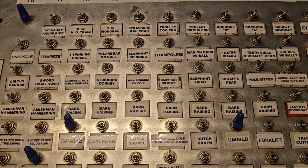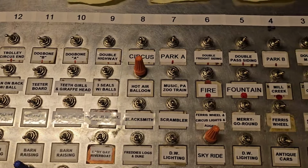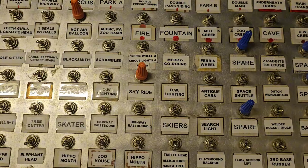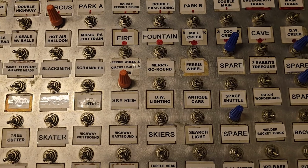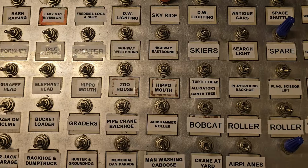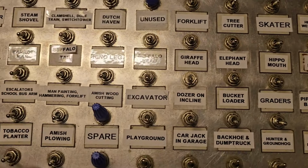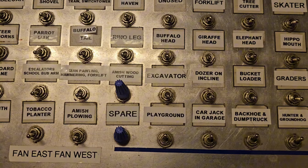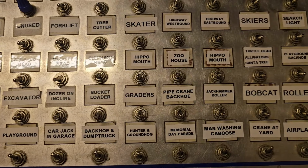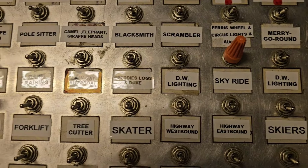So the top switches turn on and off the circuits for the trains. And over here with the red dots, that's all the water pumps. And everything else is just for the animations. The different caps are just reminders. Blue means it's a spare, so that circuit is currently not being used for anything. And red is something that we need to address later. So as you can see right now, the sky right over Dutch Wonderland is turned off and marked.